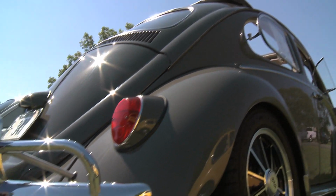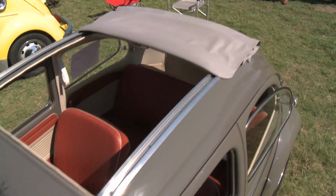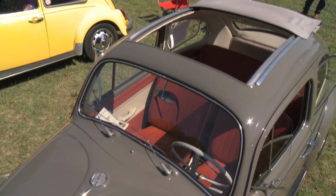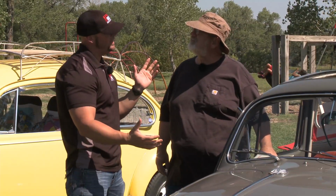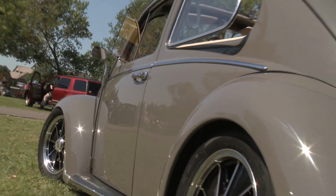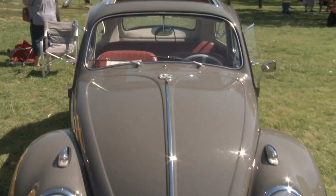What have you done? I lowered it and cleaned up all the little parts, the things that make it look nice, like detailing everything and making it show-worthy. It is show-worthy. There's no doubt about that. It's a beautiful car. You almost have a concourse-worthy vehicle here. It is beautiful. The slam to the ground.